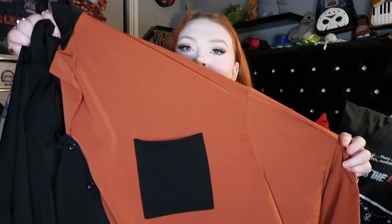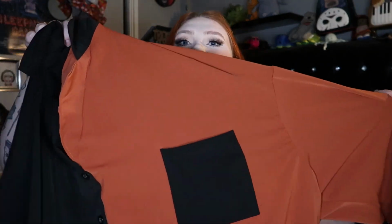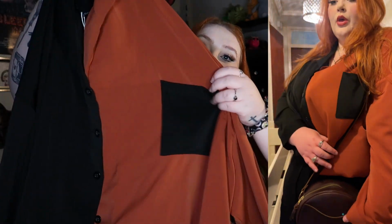So it is the... I'm sometimes in my business casual bag, you know. Not all the time, though. Just part-time. So we have a chocolate color. Maybe, is it not? Is it chocolate? It's like an orangey chocolate. Beautiful, beautiful shirt with a little black contrast pocket. It is quite long.